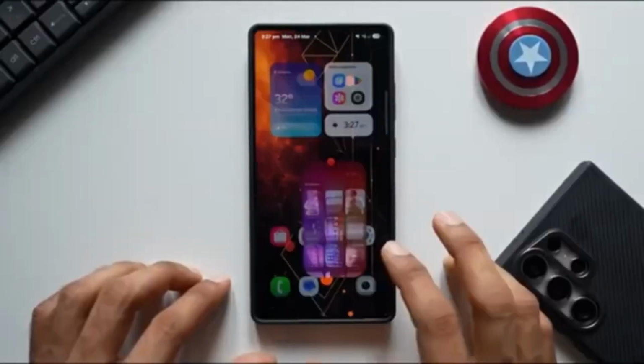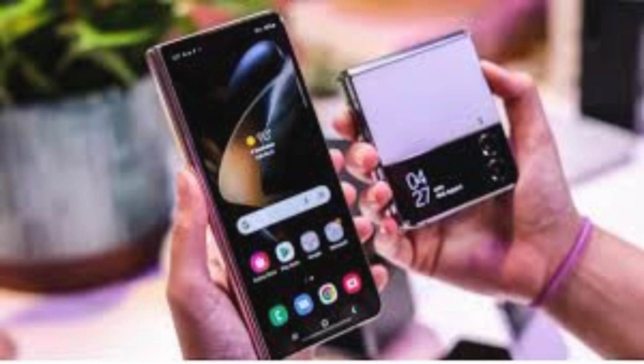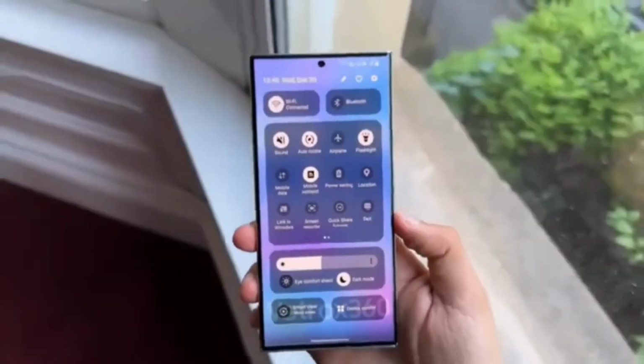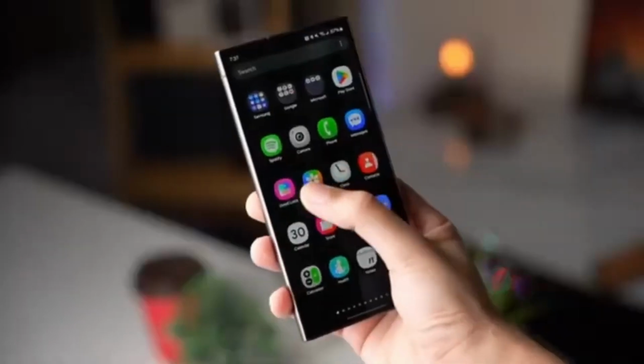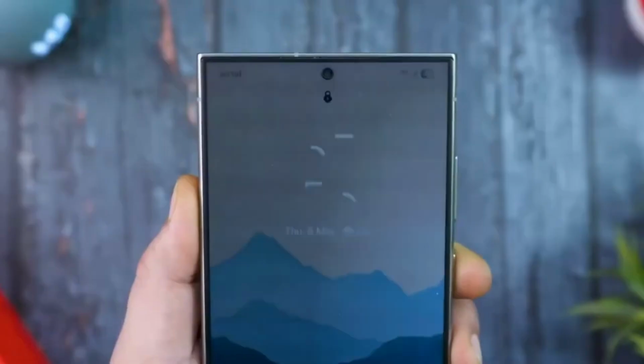As for the final release of One UI 8.0, Samsung is expected to roll it out publicly later this year. Most likely after the launch of the Galaxy Z Fold 7 and Z Flip 7, which are expected around July or August. These new foldables will come with One UI 8.0 pre-installed, so we won't have to wait much longer to see the stable version in action.